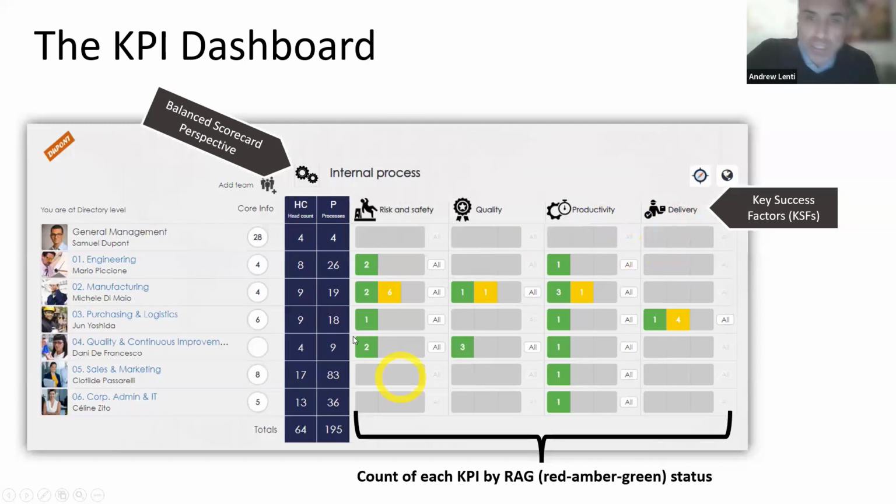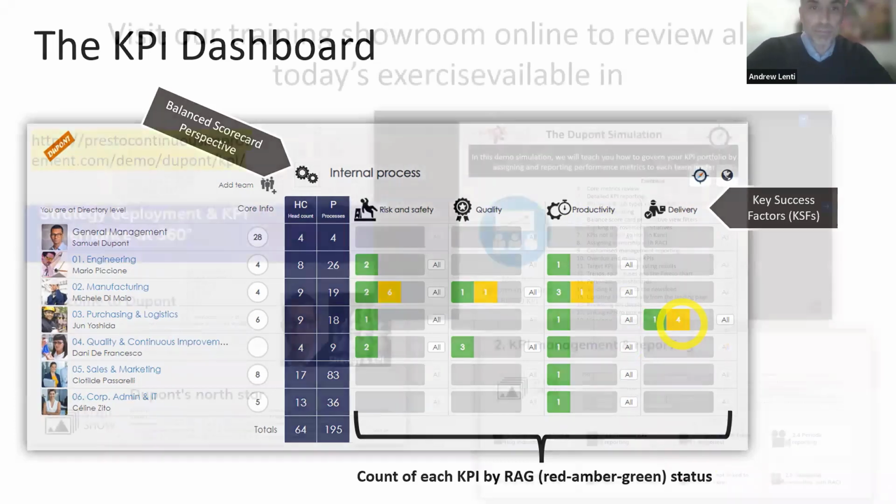And what you see on the dashboard when you start looking at this dashboard is the count of how many KPIs are in those categories by the RAG status, red, amber, green. So right now we're looking at 4 KPIs here in the purchasing team in the delivery category that they're yellow. Now, they might be yellow just because of their last result, but they might be yellow over the course of time. And we're going to zoom into that to see it a little bit better.